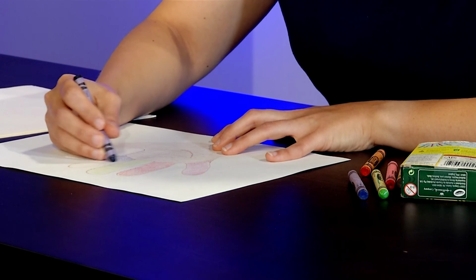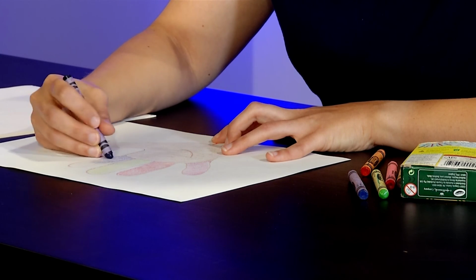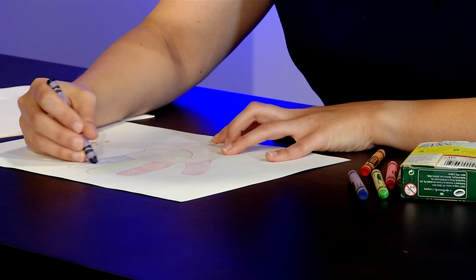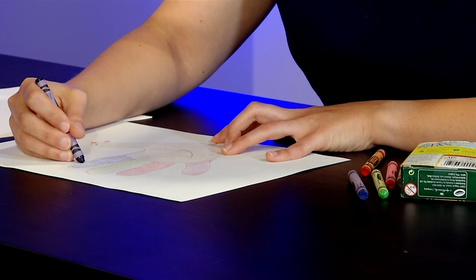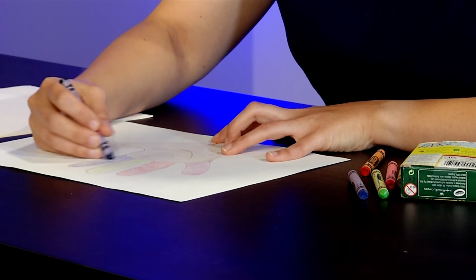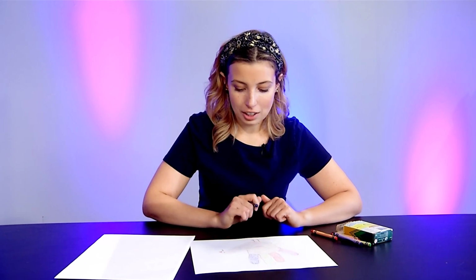Ooh, that's a good color. Ooh, look at that. I think we chose the right color for this turkey. It's more of like a bluish purple. I like it. Okay, now it's time for us to choose our background for our turkey.